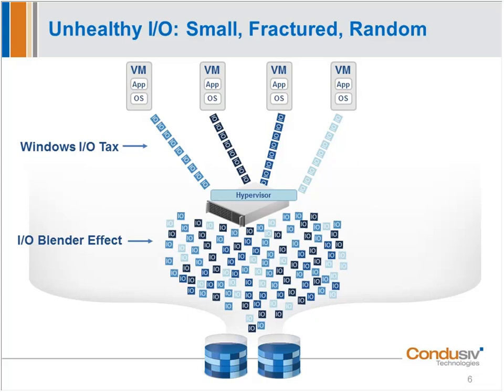So maybe GQ, you could just tell us a little bit of what's actually happening here. Why is Windows so inefficient in the handoff of data? Well, the Windows file system takes a one-size-fits-all approach, Brian. When a file gets created or extended, the Windows file system doesn't know how big that's going to be.